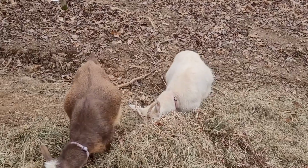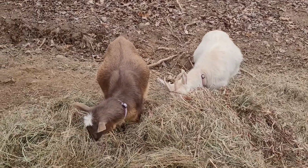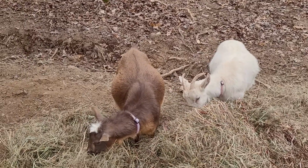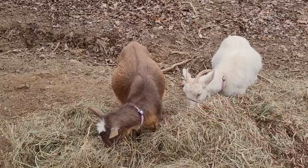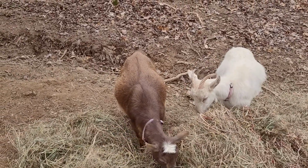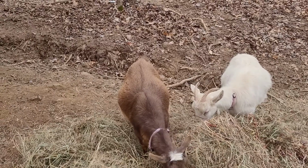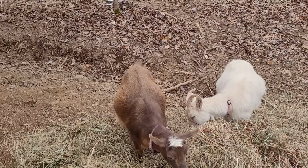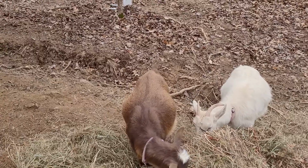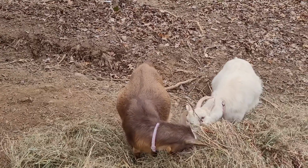So here we have Mocha and Latte. They are just eating away. I thought Mocha was maybe in labor this morning. She was having a little bit of discharge, but her ligaments are still there. They are really soft. She is really sunken in. Just really hoping that maybe today will be the day. Maybe her ligaments will just vanish and she'll have her babies, because I cannot wait to see what they look like.